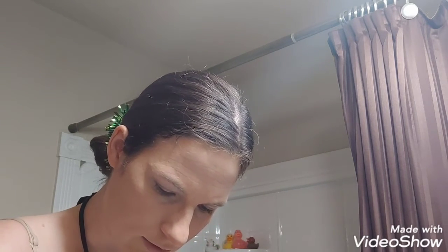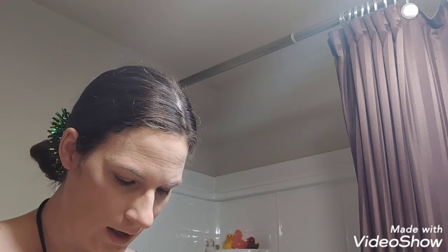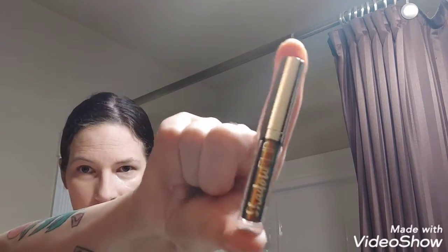Now I'm going to work on my eyes. It took me actually emailing this specific company to find out if their Shadow Flip was actually gluten-free. Create London Shadow Flip. Super nice liquid eyeshadow.